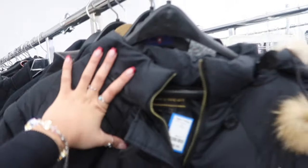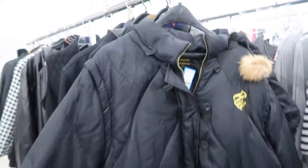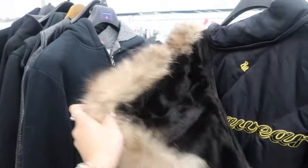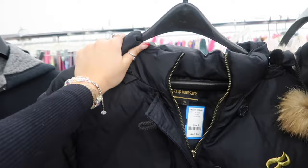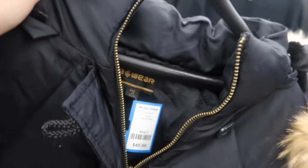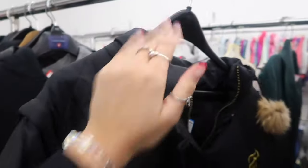In the coat section, Beth pointed out this Rocawear puffer with this fur trim hood, which does look really cute, but she also pointed out that it might be too big for me, and it kind of looks like it is. I don't know, I'll try it on before I assume that I don't like it. Oh, just kidding, I won't, because this is $45, so I'm just gonna swiftly put that one back. We're on a budget today, so that's not gonna slide. All right, let me take my ass to the t-shirts, like I said, 10 minutes ago.